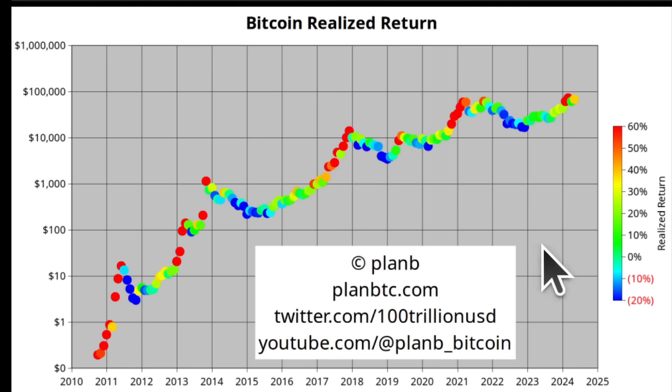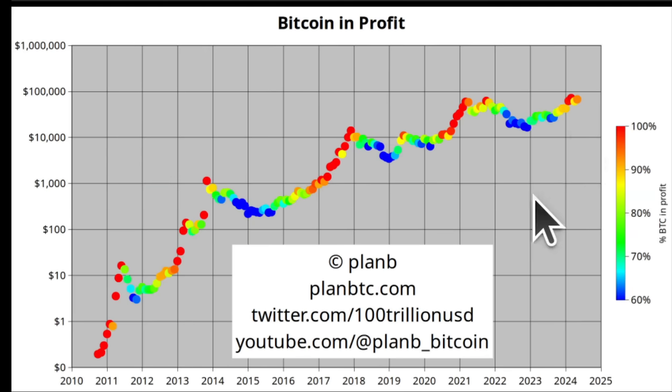Okay. So last chart, Bitcoin in profit, also back to orange. 93% of the hodlers are in profit. And we can compare that to 2020, where we saw red, yellow, and red again. Now we have red, yellow, orange. I'm quite sure we'll see a lot of red in the future.